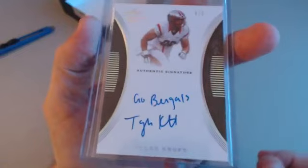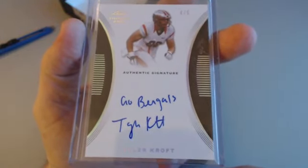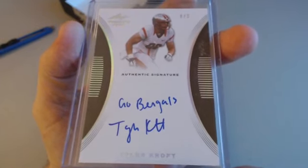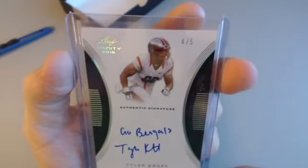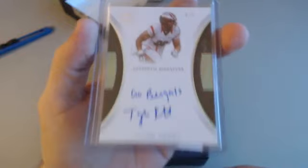Okay, last one. How about this? 4 of 5, Tyler Kroft. Every Leaf box has given us low freaking numbers. That is sick. Cincinnati. Nice hit, 4 of 5. That's sweet. Another good break. Low number hits.